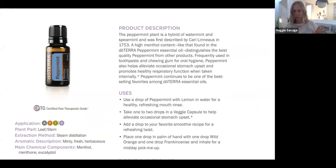Okay, so we're going to dive in and start talking about the essential oils. I picked the top 10 to talk about tonight because they're the most used essential oils, and they're the best ones to start your plant-powered medicine cabinet. So first of all, I just used peppermint. I was feeling quite hot. Our house gets really hot on the second level, and I didn't think to put the air conditioning on before I came up.